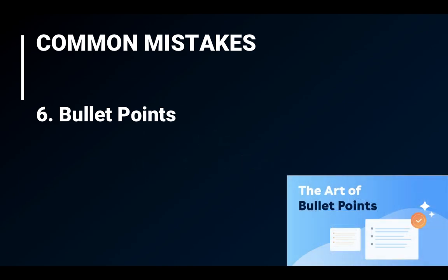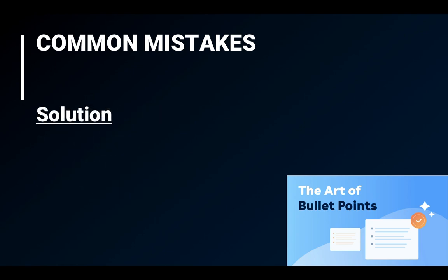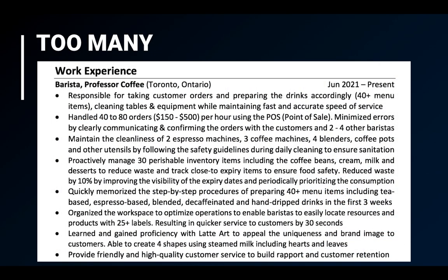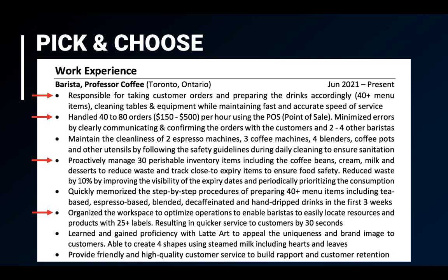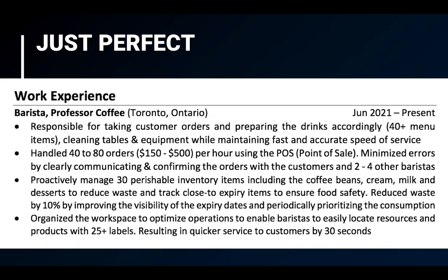Okay, sixth common mistake is the bullet points. What do I mean by bullet points? Well, you can either have too few or too many, and I think 3 to 6 bullet points is usually just right. And the solution here, if you don't have enough, start thinking about what other skills and experiences you can highlight. But if you have too many, like this individual who has worked at a coffee shop, they have like 8 different bullet points. So what you do is tailor it to the position you're applying for, right? You pick and choose the ones that are most relevant to create just the perfect section like this.